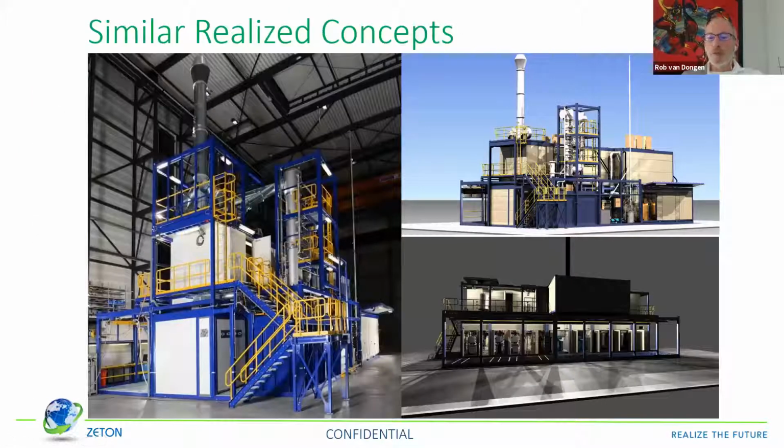Is it far from our bed? No. Is it difficult to do? No. It is just a mindset, because this is a picture of a similar concept from another industry, which we have delivered, I think about 5-6 years back now.